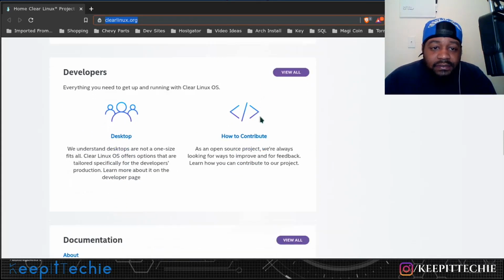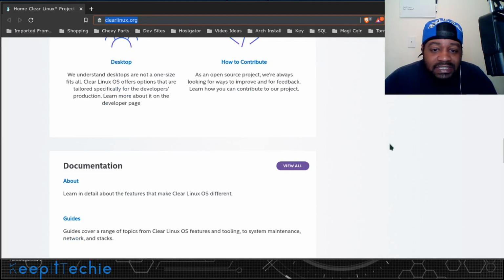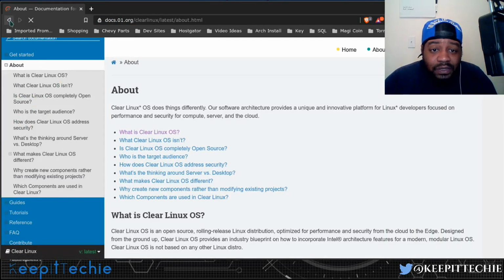And then if we go down, this is everything you need to get up and running with Clear Linux OS. They have desktop. We understand desktops are not one-size-fits-all. Clear Linux offers options that are tailored specifically for developers and production. Learn more about this on the page. Now, one thing I wanted to do was go to the documentation, just to give you guys a little bit more information on how to actually use Clear Linux and what it's actually used for.